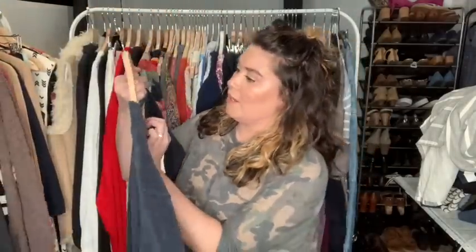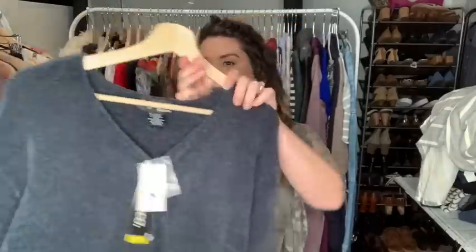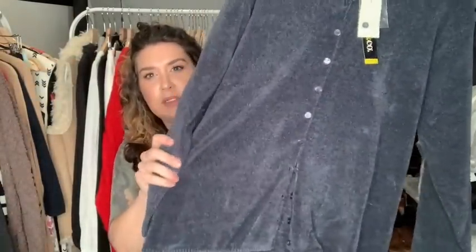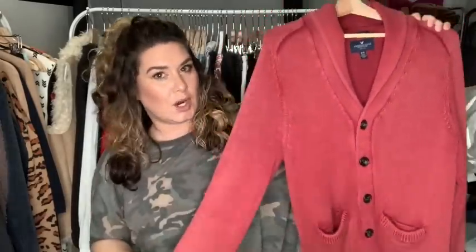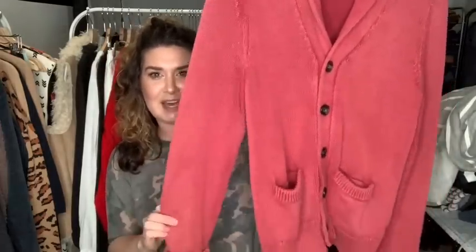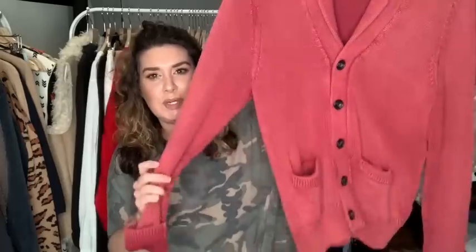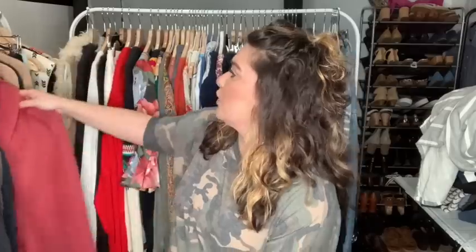Next, I got this Style & Co. new with tag sweater, cardigan, whatever. It's a 2X and it's like a chenille feeling cardigan. Buttons. It's very thick and heavy. So, good size. Next is this American Eagle cardigan, and it is the prep fit, size medium. So adorable. It has a vintage-y look to it. It's like faded almost on purpose. You can't really see it with the lights, but I love it so much, and American Eagle cardigans only sell for me. So, grab that.